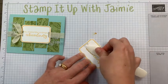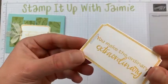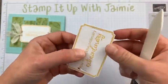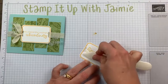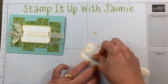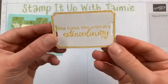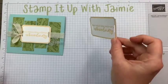So to get that kind of marking out, I'm just going to use the tip of my bone folder, and it does kind of smooth it out a little bit. It's barely noticeable. Honestly, I just notice it because I'm crazy. So just smooth it out with your bone folder, even the back of your fingernail will work a little bit. Okay. We're going to set this aside.